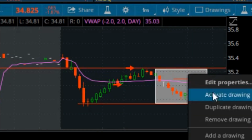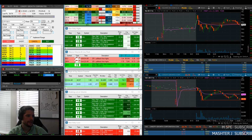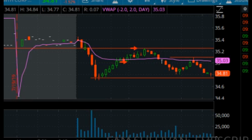It works exceptionally well, and it's pretty reliable, as you can see, because you can see the very obvious range there. There's 81s. I'm going to take a little bit more off there. So I took another half off there. And yeah, now I can let the last little 50 shares work in case it actually does break the range. But you can see it came back down to the bottom of that range. And so that's where I'm covering.